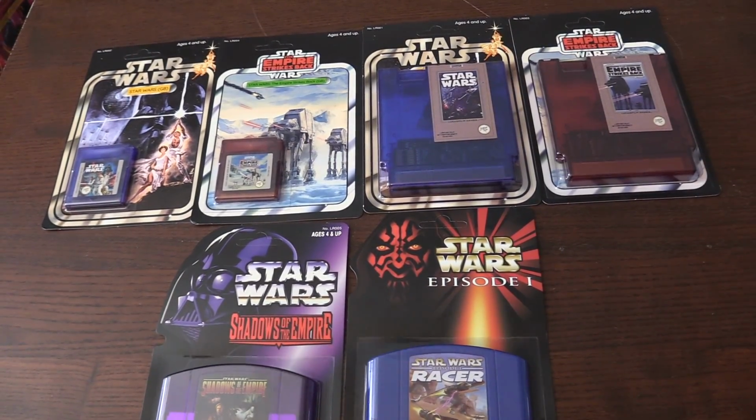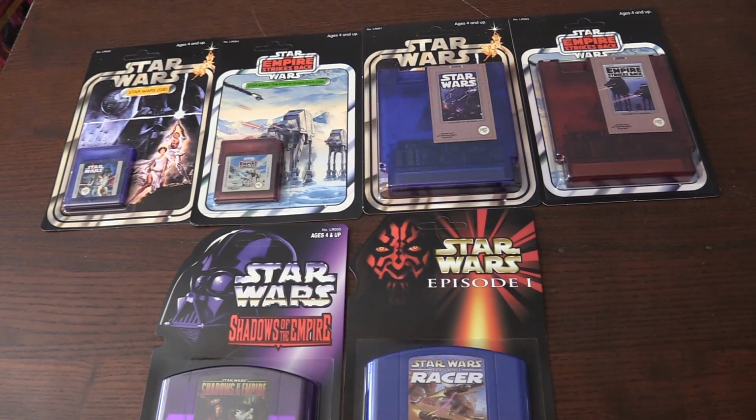And without any further ado, I'm going to show you guys a closer look at each of the games, the cases themselves, and we'll go from there. Okay, so here's a closer look at the 6 games I have from the Star Wars Limited Run production.